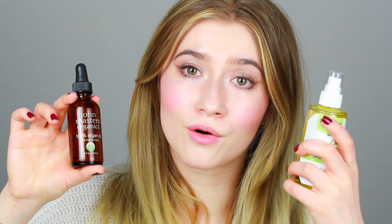I of course like to use this oil on the ends of my hair sometimes, but usually this is to me one of those facial oils that I can't live without as well. It is highly hydrating. It feels so silky and soft and smooth on my skin whenever I use it. You can of course use it everywhere on your body. I feel like I have the best skin when I use facial oils, no matter if it is argan oil or jojoba oil.